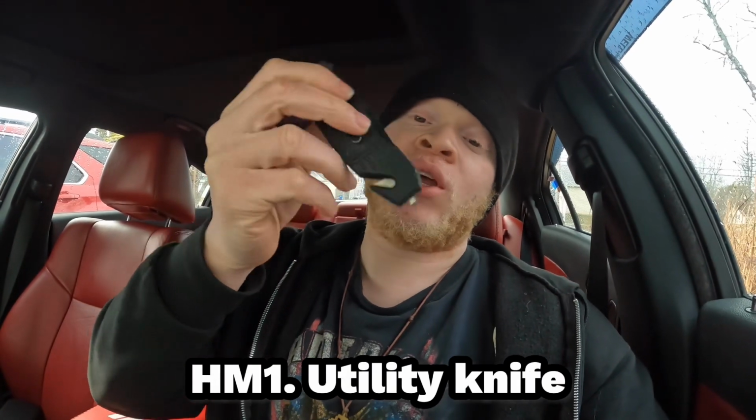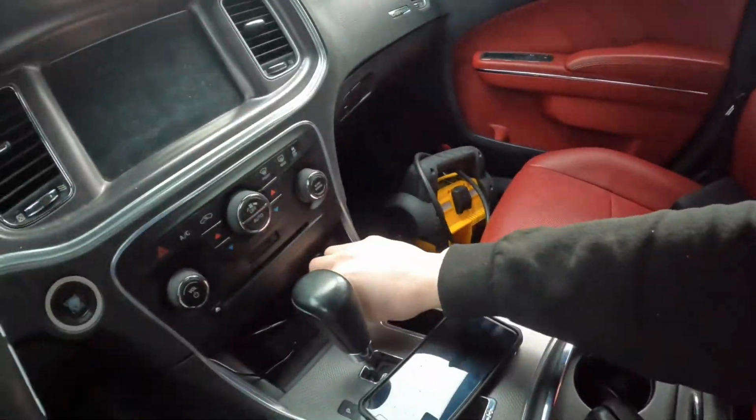This is a knife, but it has a glass breaker and a seatbelt cutter. I keep this in my little compartment right here. It's very convenient, because especially if I get in a situation where I need a knife to cut something, I can have that. I can flip it out. Or if I need to cut my seatbelt, it's right here. Or if I need to break glass, it's right here. I'm not going to demonstrate it because that's a stupid idea. But these are very convenient.